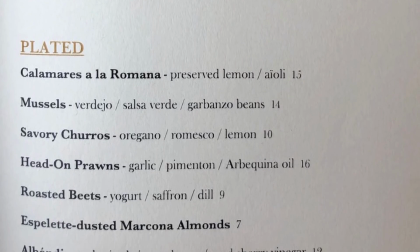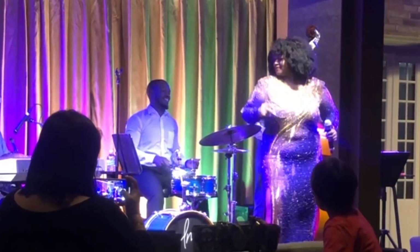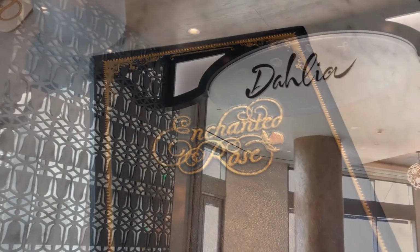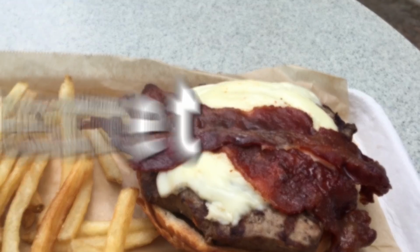And again, anybody can go here. You don't have to be staying there to go to those lounges and those resorts. So Scat Cats, Enchanted Rose, and Dahlia Lounge are all open to you, even if you're not staying at those resorts.